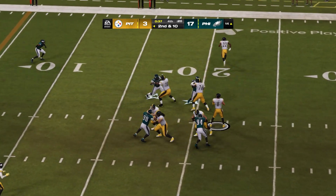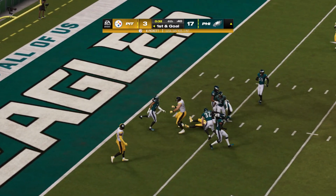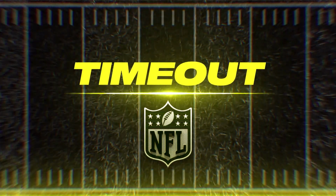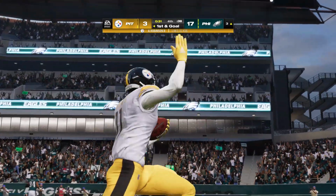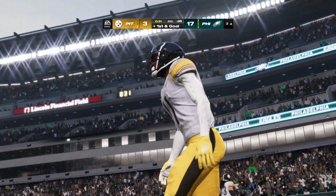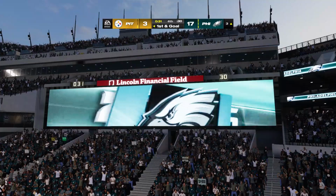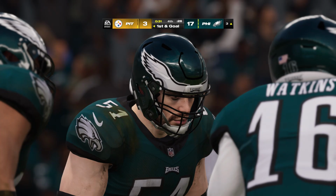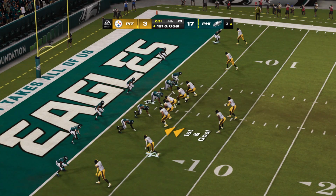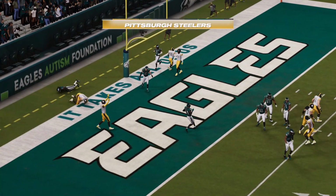Pickett to throw. That's complete to Robinson. And stopped a few yards shy of the goal line at the 3. The Steelers signal for the second of their timeouts as they'll stop it with a little over 30 ticks to go in the football game. Now first and goal. Back to throw, Pickett. And this is caught for a touchdown.